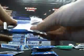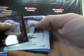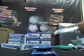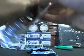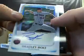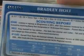Ooh, I see Bryce Harper on the back here. Ooh. Bryce Harper. Refractor looking. Not numbered, though. Nice Harper. Base. Base. Autograph. Refractor. Bradley Holt. Nice. Bradley Holt. Mets. That one is numbered 496 of 500.